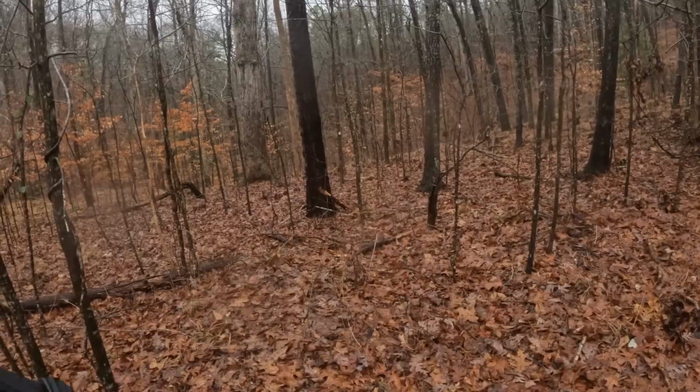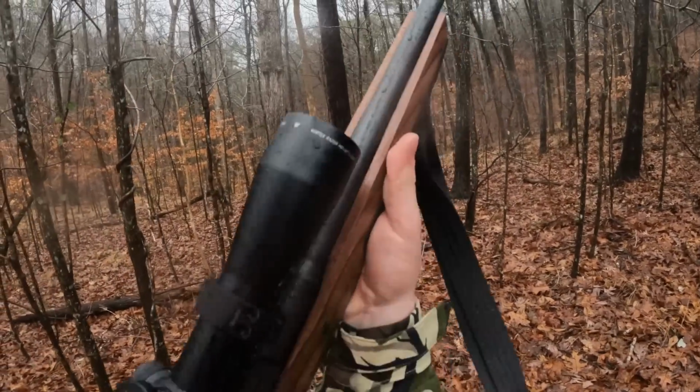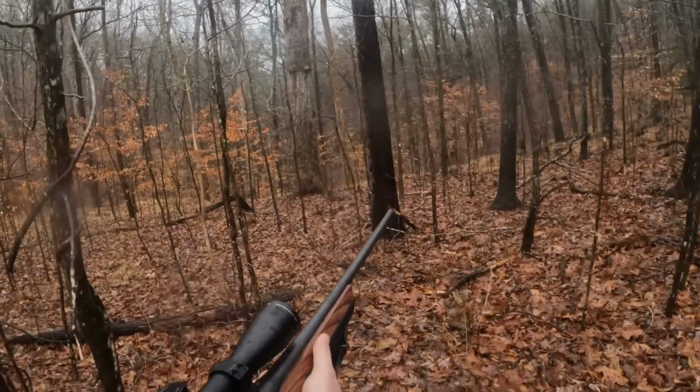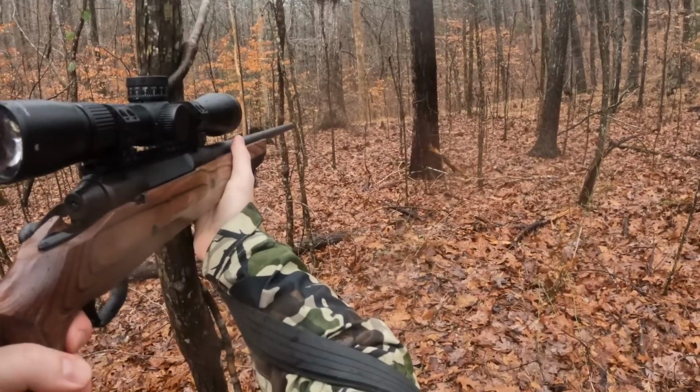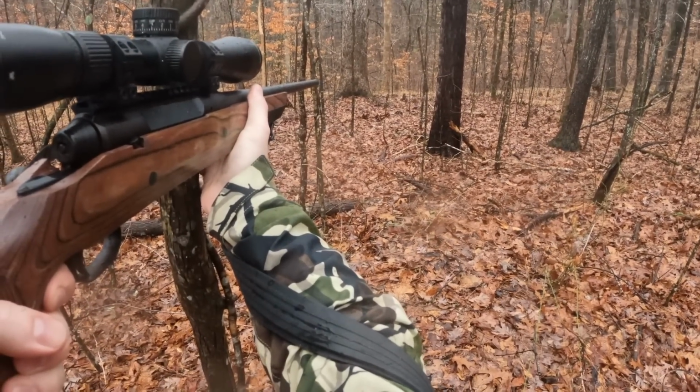Well, three deer just came and crossed that ravine. I got my gun ready just in case, but it looked like it was just three does. I didn't see any bucks in the group. And it's pretty thick down there. I'm not sure I would have been able to get a shot anyway.